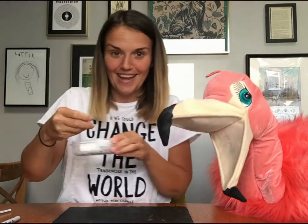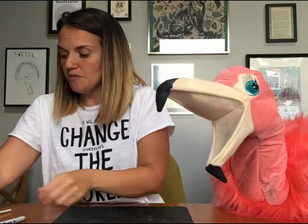You will need some little wiggly eyes. Or if you don't have them, you can draw them on, it's fine. You will need some craft safe scissors, a pencil and some glue. And for some added effects, some round sequins.